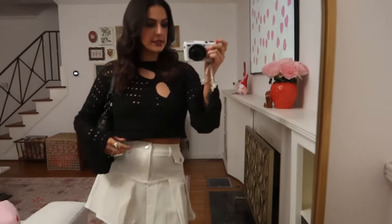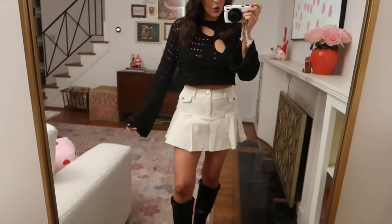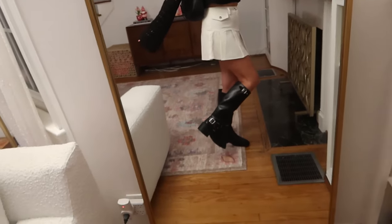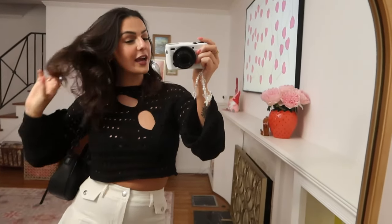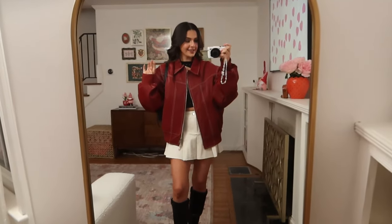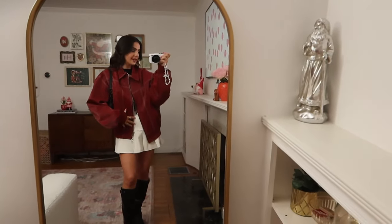I got this holy sweater on Amazon. I got it to go to Bonnaroo last year. This little white mini skirt. I've got these black knee-high biker boots. So just a cute little casual outfit. I'm putting my Red Room Antwerp jacket on like this because we're going to dinner first and I feel like that just helps class it up a little bit.